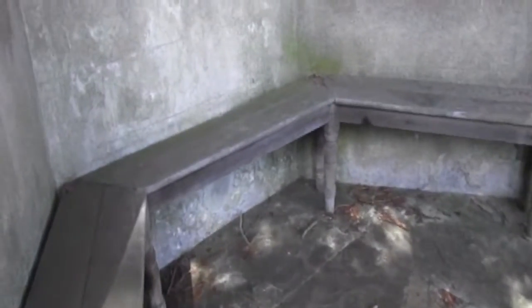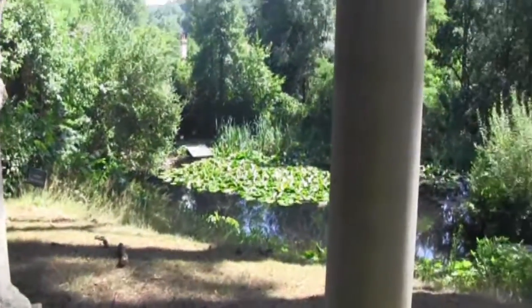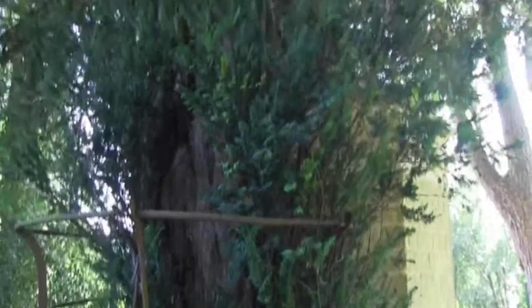Here we can see the construction of the gazebo with its wooden benches that allow you to sit and admire a lovely view of the pond. Here we have a closer view of one of the yew trees.